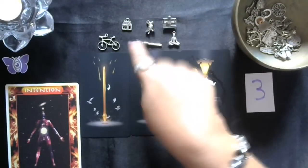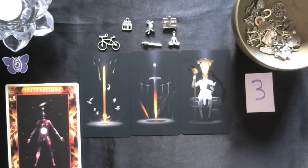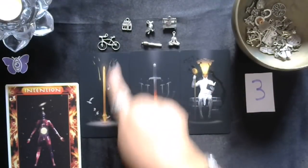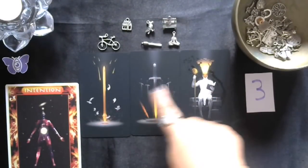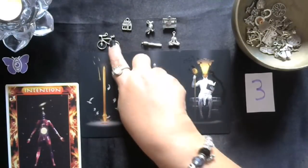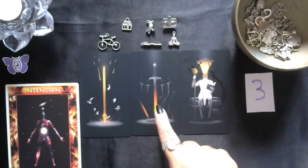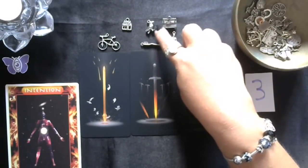Up top here, which is sort of on the line between the two cards, we've got the home. Okay, so whatever this is that you're waiting for and whatever this is that you're feeling is definitely all connected to the home. It's definitely going to have a positive impact on the home situation. Okay, so directly above the home here we have got the crow.